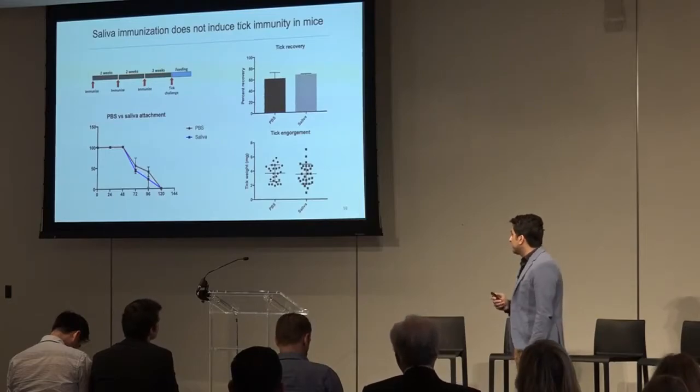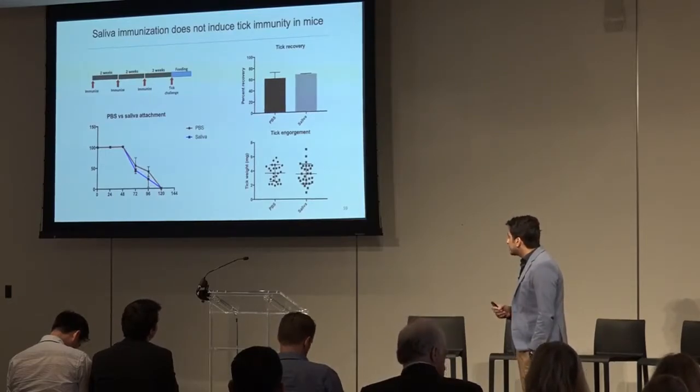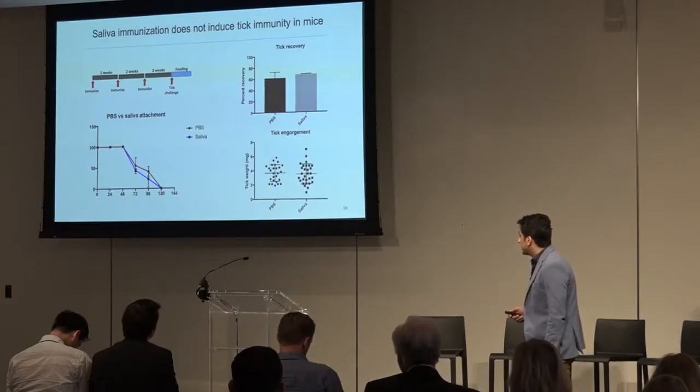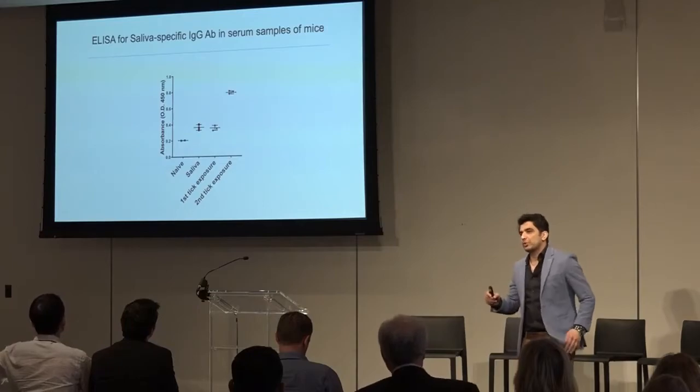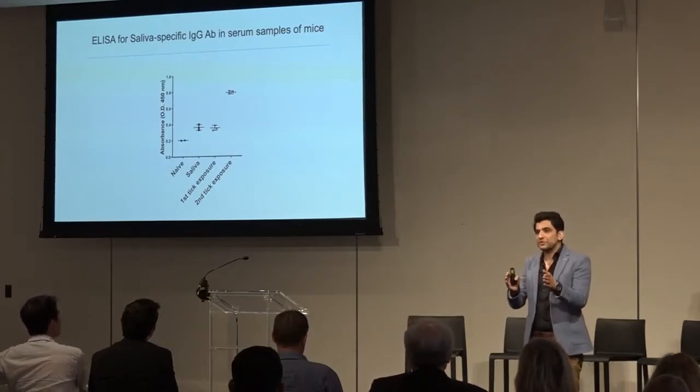When you immunize the mice with saliva, you don't see a difference in the tick fall rate. And if you see the right side panel, there is no difference in the tick weight. Next slide, please. So the main question we wanted to ask was, what are the immune response differences between guinea pigs and mice?